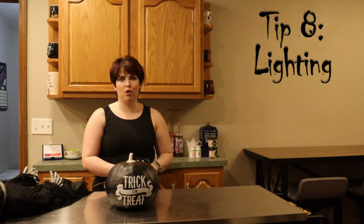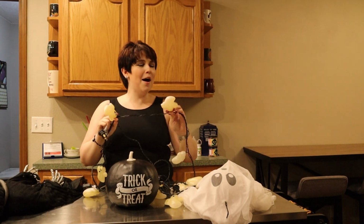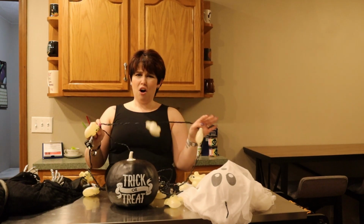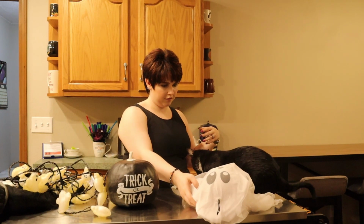While we are on the subject of the outdoors, let's talk about something that is equally as important as the front door. And that is outdoor lighting. String lights with ghosts on them. They obviously don't have to be ghosts, but ghosts are the ones I've got. I've also seen them with pumpkins and bats and all kinds of different Halloween things. Okay, could we not lay on the ghosts that I'm about to show off?